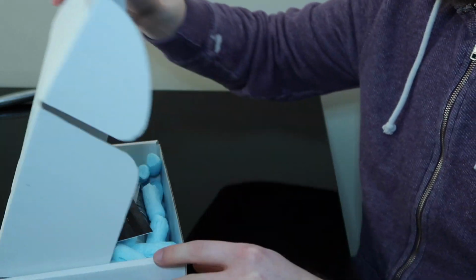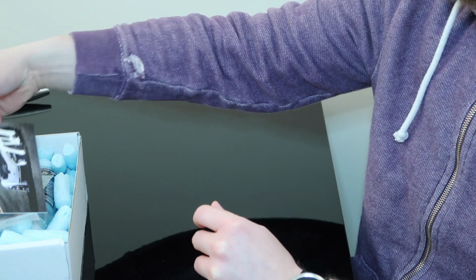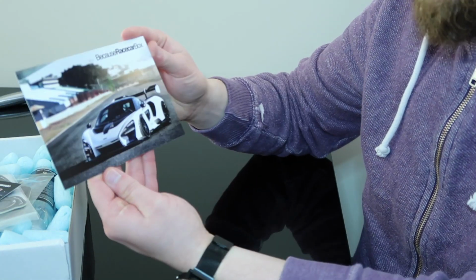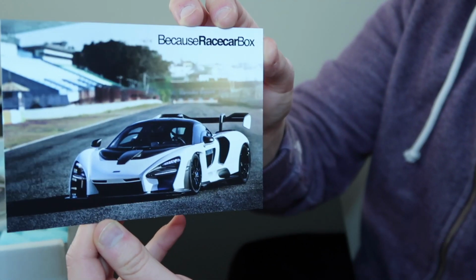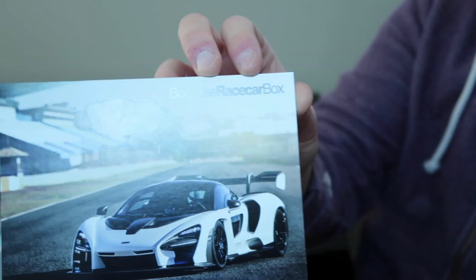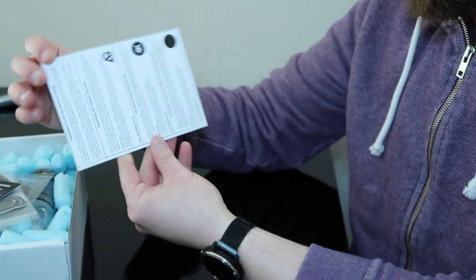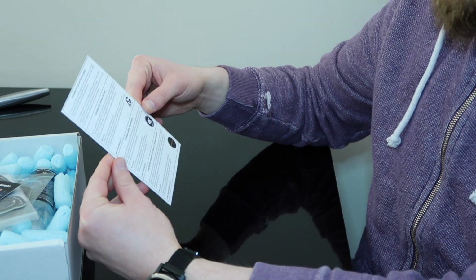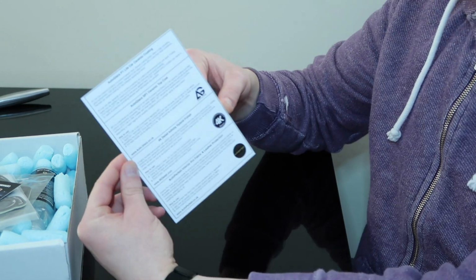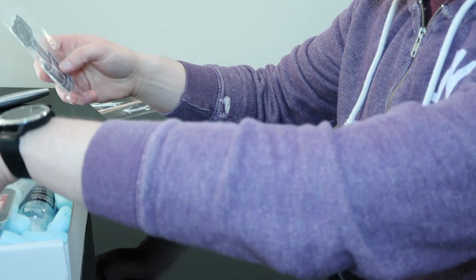Woo! Oh yeah. So first up, as usual, you get a cool little card. This time with a McLaren Senna. Absolutely epic hypercar pick. Look at that. And then on the back, it explains what all the bits and bobs are and how to use them, which is always very useful.